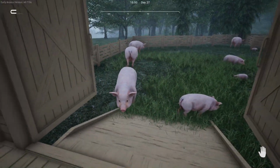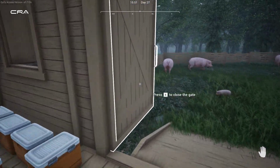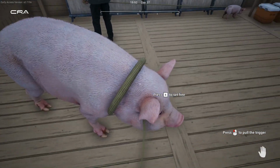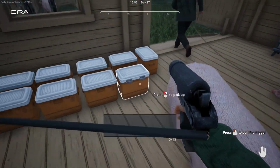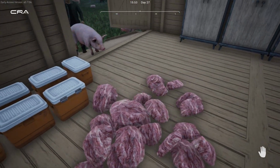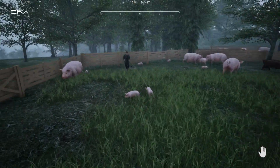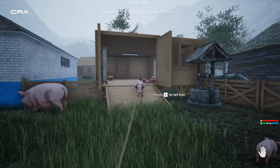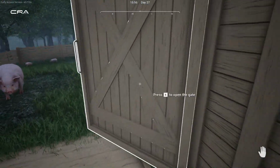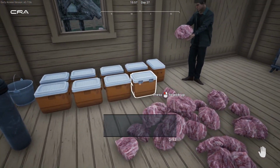Dispatch a pig. Oh, we'll dispatch one, shall we? Come here, piggy. I invited you in. Come on, out you come. Come on, out. You dirty pigs.